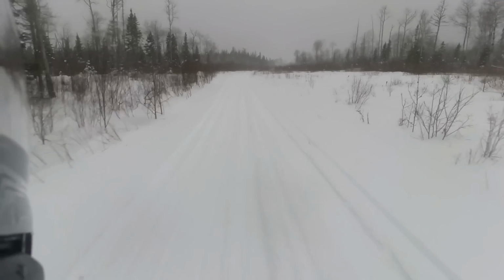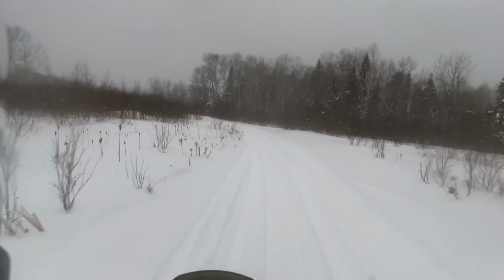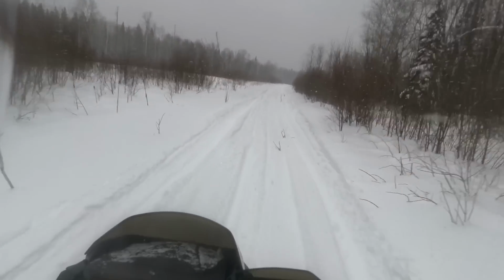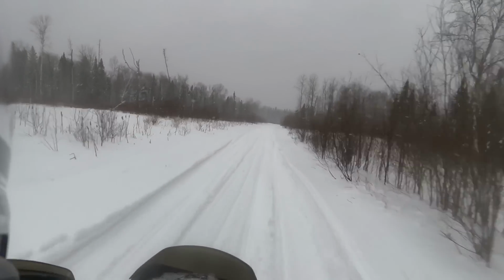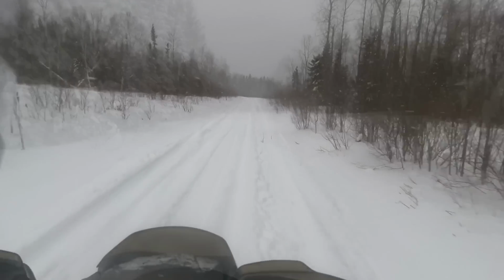So this is kind of like a cool little offshoot trail. Definitely got lots of powder on the trail for sure. Some days I kind of wish I had more track, to be honest. That's why I'm really starting to lean towards getting a 1.5 or a 1.75 next.